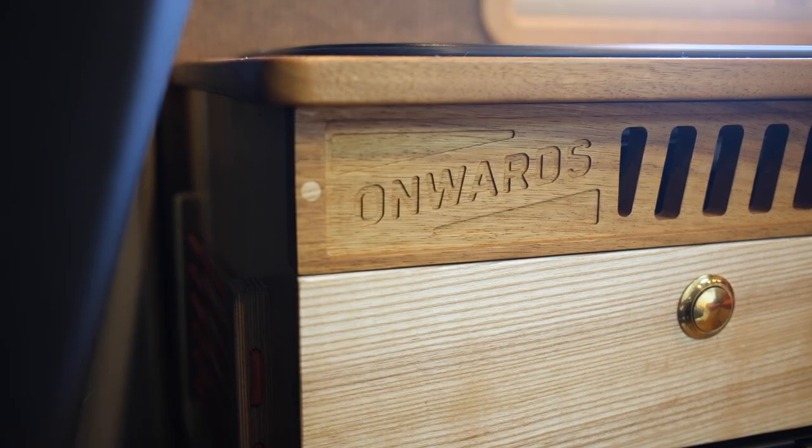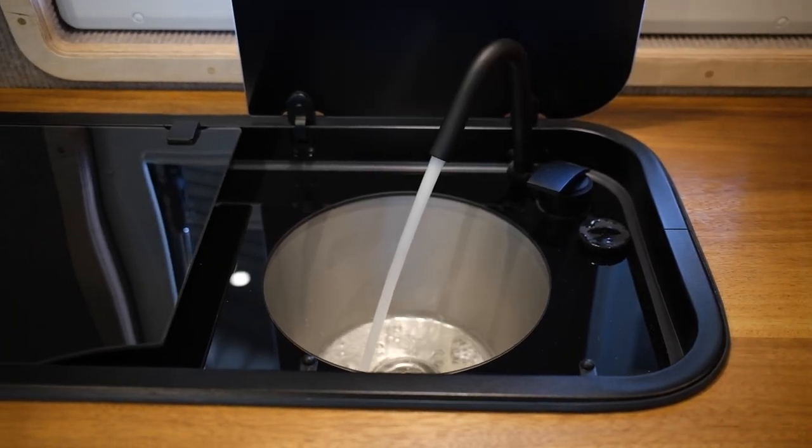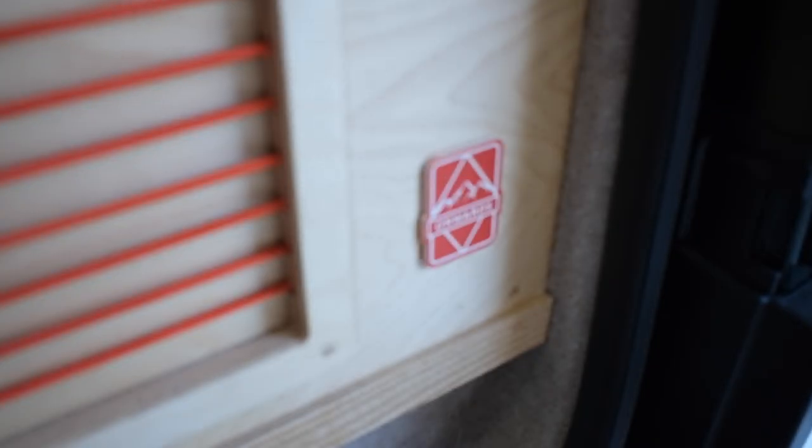In the coming weeks, we'll be handing over the keys to its new owner. For now, we're very happy to have it in the showroom and give you an insight into the adventure vehicles that we build here at Onwards.